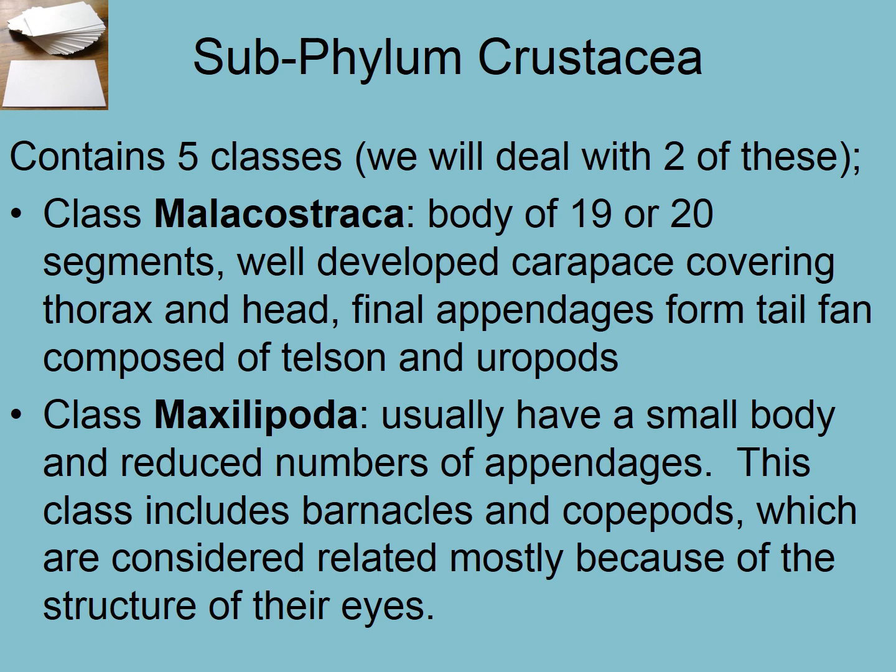The subphylum Crustacea has 5 different classes. You're only responsible for 2 of them. Malacostracans, which are the ones that you're probably most familiar with, things like crayfish and crabs, and Maxillopoda. So these are things like barnacles and copepods. You'll be very familiar with barnacles, but really only as a sheet of these little white bumps on the rocks in the intertidal zone. We're going to start looking at what their biology and body structure looks like.